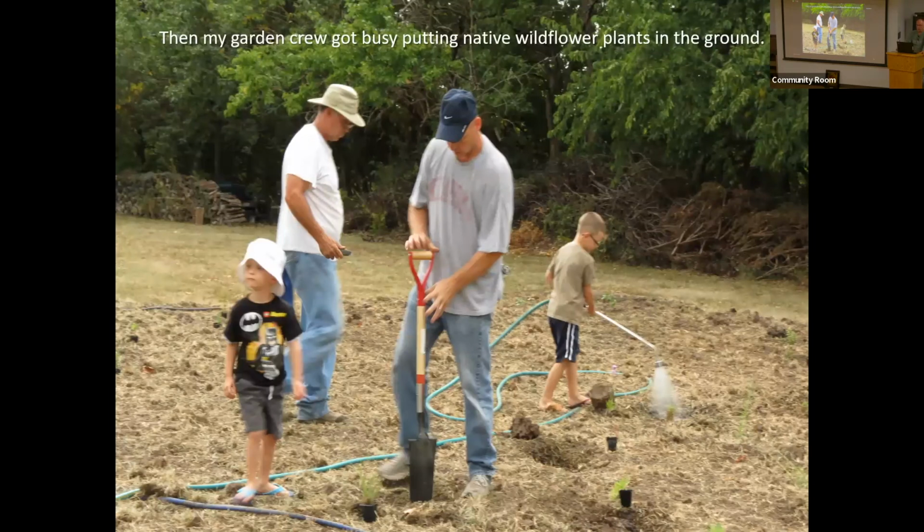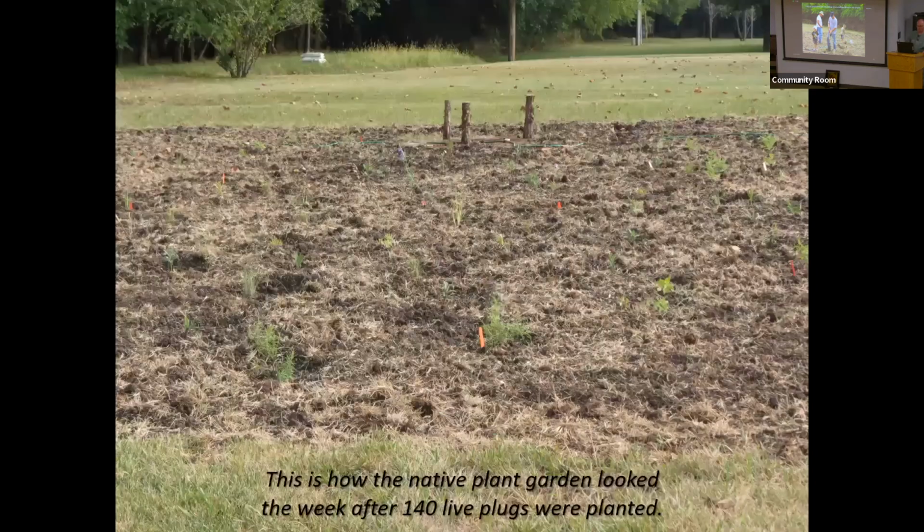So I got my garden crew together to come over and help me because it was such a big job. And I bought 140 plants from a nursery in Baldwin City. And then we came out, and about every 4 feet, we put one of those plants. And this is my little butterfly helpers, brothers Caden and Drew, and their dad. And we got to work and got those plants in the ground. And about a week later, I had 140 live plugs in the ground, and I would water them.